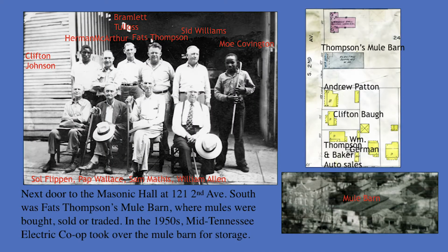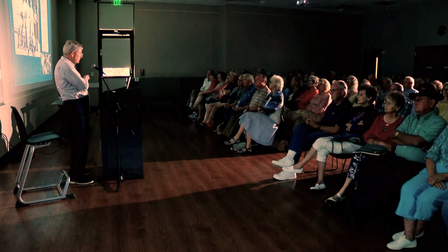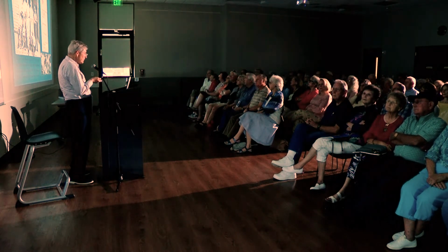We talked about the Mule Barn. It's hard to imagine that Williamson County would have many mules, but it was a really mule center. And right next to the Masonic Hall was the Mule Barn. Fats Thompson was the owner, and these others I think were partners that you see in the pictures there. That Mo Covington you see there had an interesting thing happen to him. They had mule sales there, and he was kidnapped by somebody in Alabama and taken to Alabama and worked down there as a slave, literally, for 10 years. And one day, a truck driver who had also been at that sale recognized him, and he got him in the truck and brought him back to Franklin. So indentured servitude is still with us.